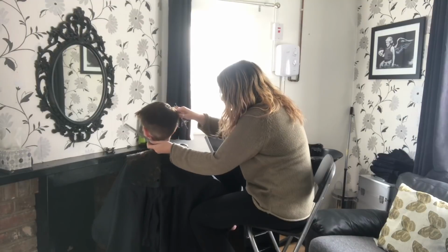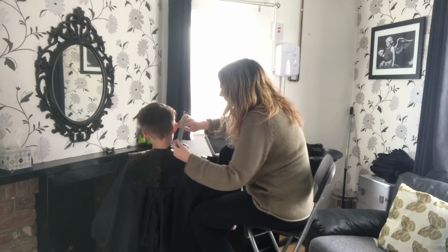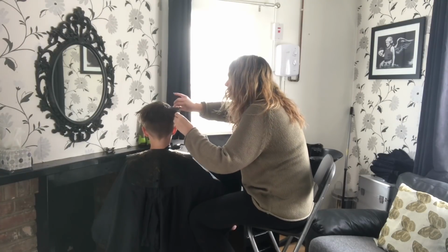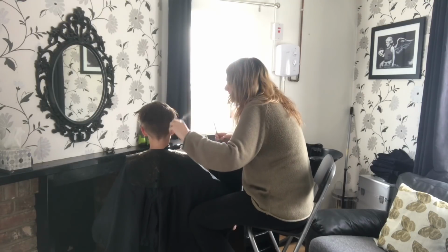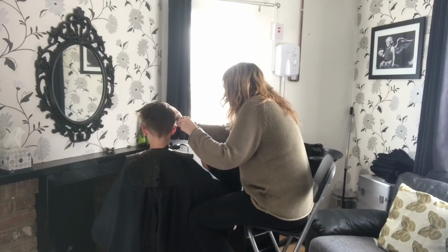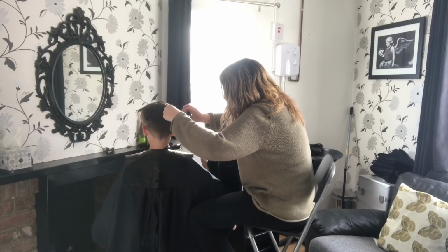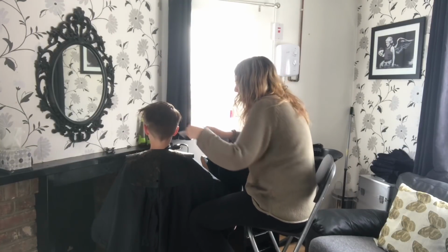Tilt your head for me, please. No, this way. Good lad. I like children, that's why I want a lot of children. You like children? Yeah, I like children too. Children are fun, aren't they? Yeah, they're fun to play with. But sometimes they're disturbing, oh my gosh, but sometimes they're really fun.